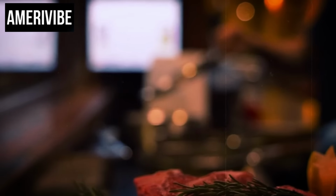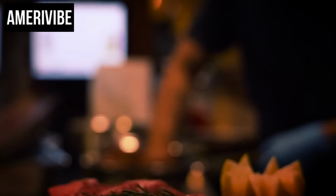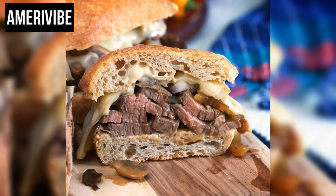Over time, as eating habits evolved and fast food became more prevalent, the roast beef and gravy sandwich began to disappear from regular family menus. The process of making a roast, then preparing gravy from scratch, became less common as people sought quicker, more convenient meal options. While you might still find this sandwich in some traditional diners or comfort food restaurants, it's largely a nostalgic memory for many who grew up with it as a regular part of their diet.